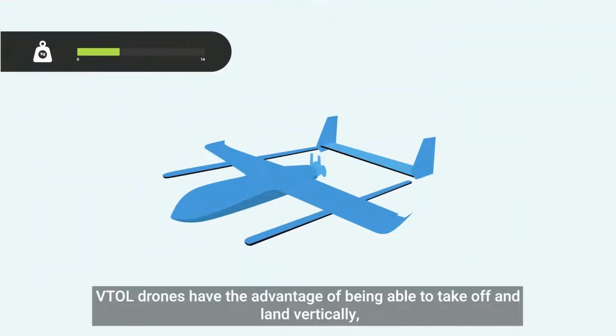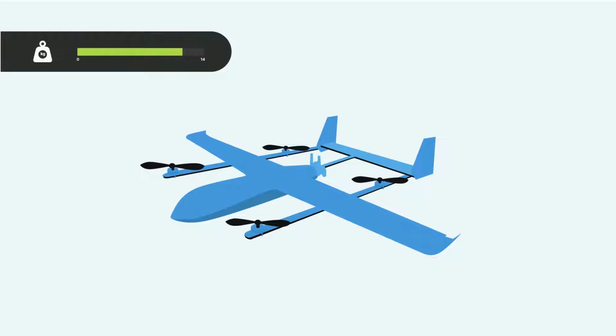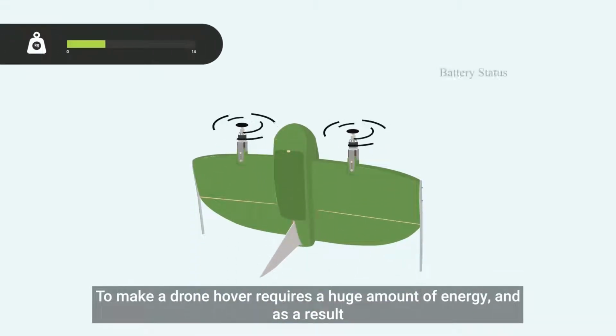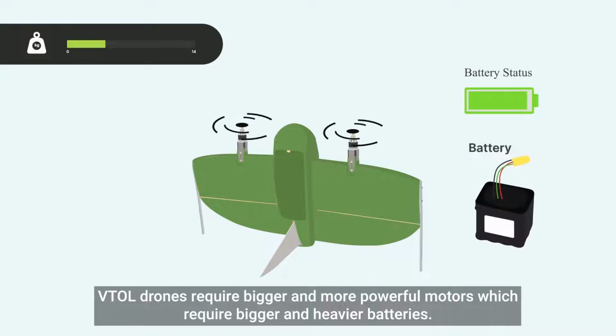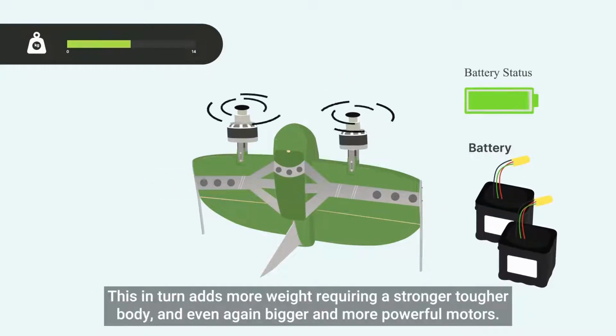VTOL drones have the advantage of being able to take off and land vertically, but this comes at the expense of size, weight, and complexity. To make a drone hover requires a huge amount of energy, and as a result, VTOL drones require bigger and more powerful motors, which require bigger and heavier batteries. This in turn adds more weight, requiring a stronger, tougher body, and again, bigger and more powerful motors.